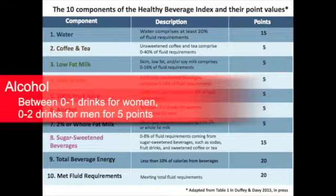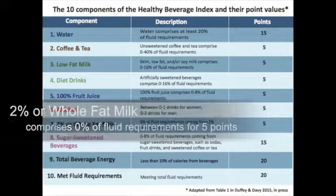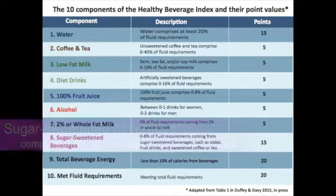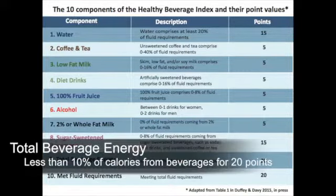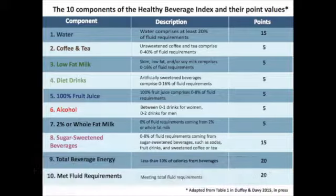between 0 and 1 drinks for women or 0 and 2 drinks for men of alcohol for 5 points, 0% of fluid requirements coming from 2% or whole fat milk for 5 points, 0 to 8% of fluid requirements coming from sugar-sweetened beverages including sodas and fruit drinks and sweetened coffee and tea for 15 points, less than 10% of calories from beverages for 20 points, and meeting total fluid requirements for 20 points.